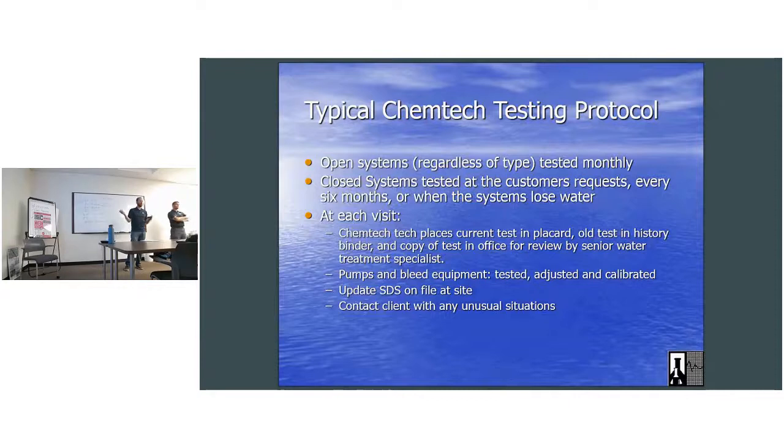We test anything related to the treatment side, or we'll check things like the strainer on the solenoid, and make sure all the valves are open. That sort of thing.